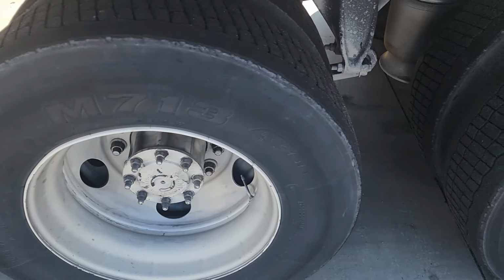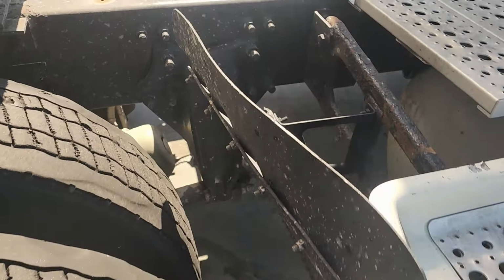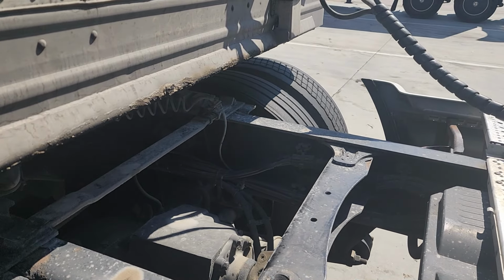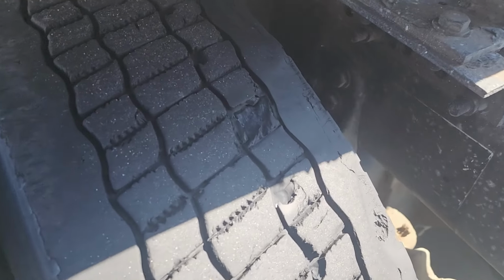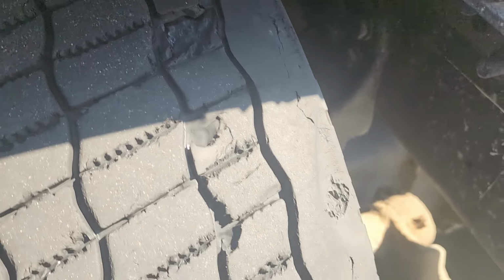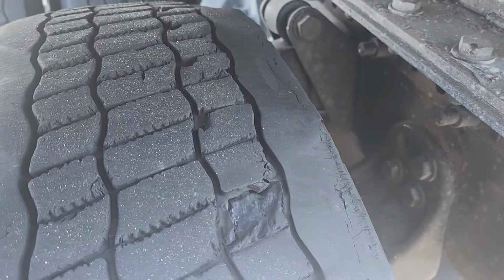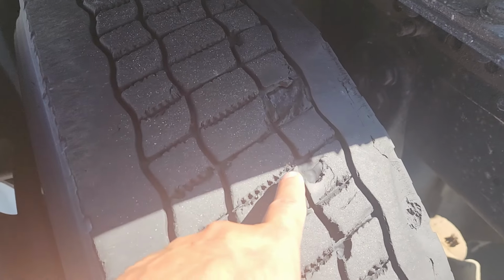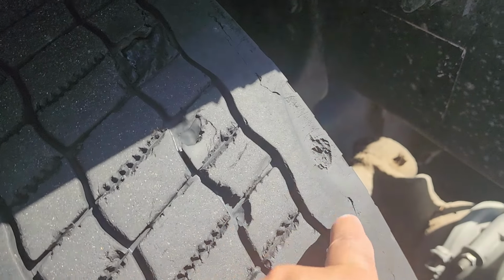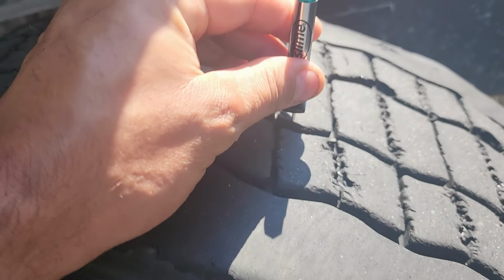So, as you guys saw in the previous clip, we had a blowout on that side right there. You guys can see the steer tire I put on there, but I've been looking at my tires and we got some chunks and we got stuff right here starting to separate and everything. Now, this one, I'm not too sure if it's 100% legal or not. I mean, tread-wise, I'll show you guys.